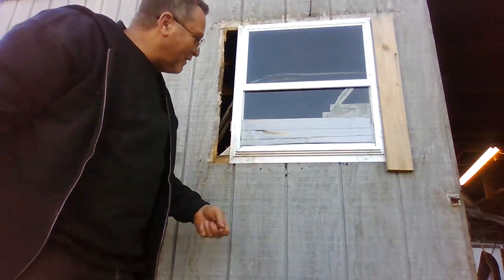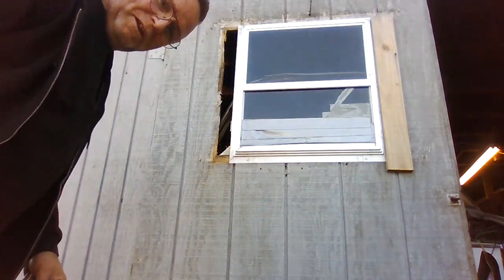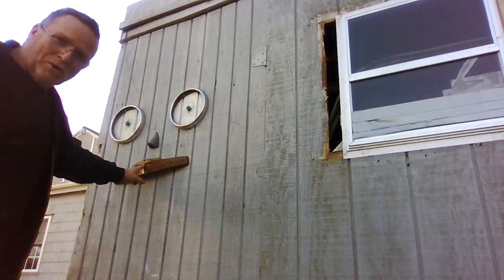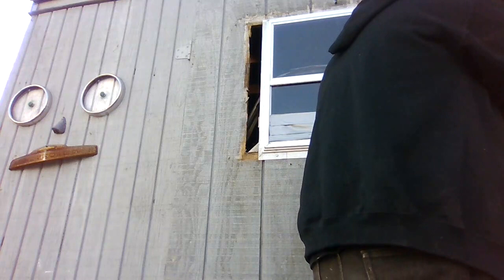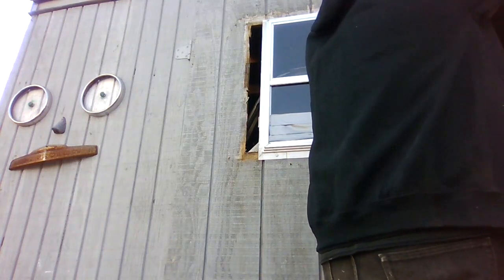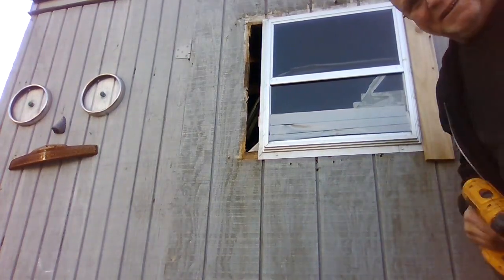So the day after I installed this window, I opened it too far, and it hit this and broke. So I have another window I need to install, so I'm not getting wind through here. It's amazing. It's my kind of luck, though.